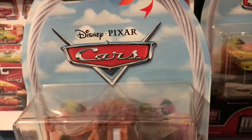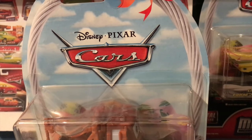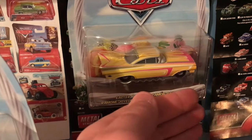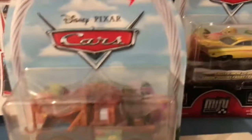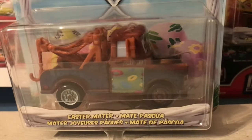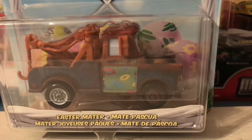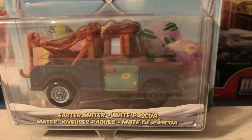Something I really like about these Easter cars is just how subtle their design changes are. While it makes sense for Ramon to fully repaint himself for Easter, I mean, the dude repaints himself every single day, other characters like Mater and Flo probably wouldn't do that. So just giving them little subtle festive design changes is a really nice touch.